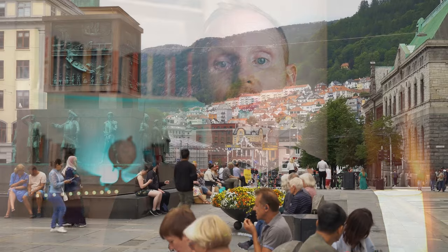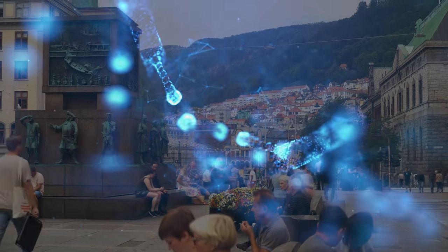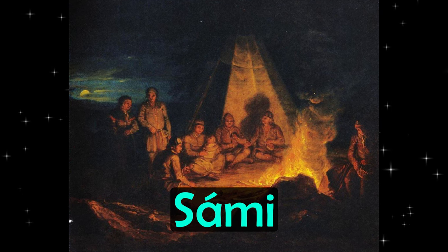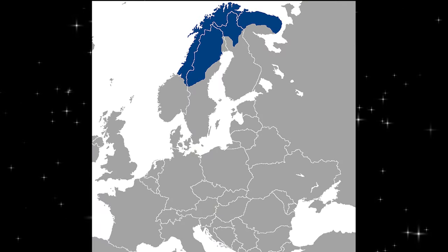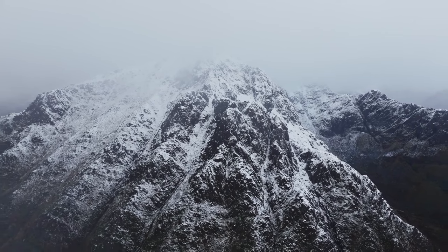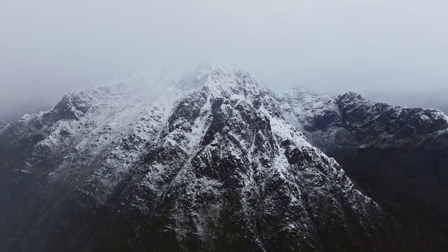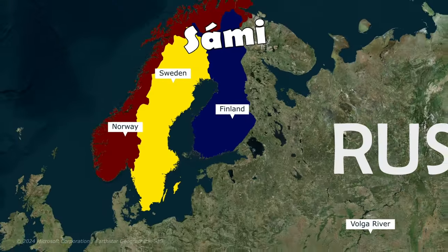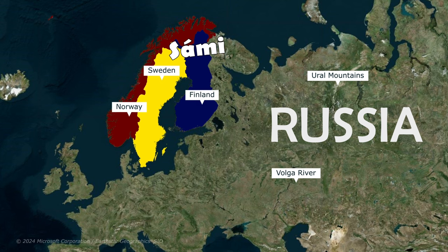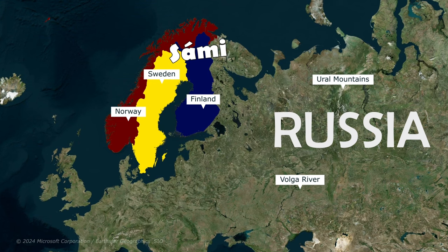But what about later migrations into Norway, and how did this change the genetics of the country? Well, an important people to note in the genetic history of Norway is the Sámi, who today live in northern regions of Norway, Sweden and Finland, and in the northwest of Russia. Now, the precise origins of the Sámi are not 100% clear. Some sources suggest that they are descendants of ancient hunter-gatherer communities who settled in northern Scandinavia around 9,000 to 11,000 years ago. Other sources, however, argue that their ancestors were people who moved northwest from around the Ural Mountains in Russia and along the Volga River during the 2nd millennium BC, reaching the Finnish lakeland around 1500 BC, and then moving out from there.